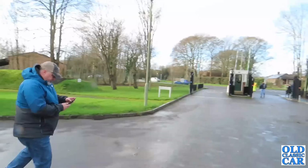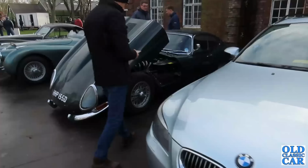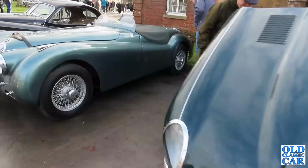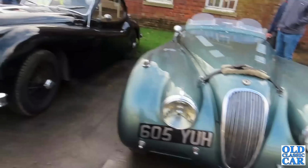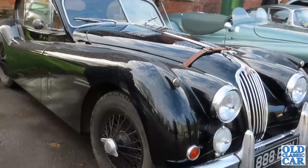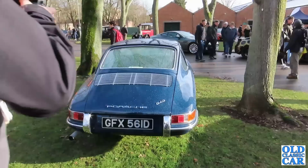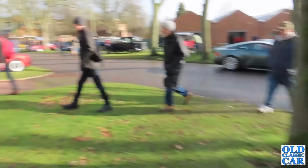Quick look over here, the main road is just there, so we can't go too much further that way. We've got an XK140, this is a drop head coupe. '66 E-Type. An XK120. An XK140 fixed head. Another early 911 or a 912, I'm not quite sure which. 912, second one of those we've seen today. And a C-Type, presumably a C-Type rep. That'll do.